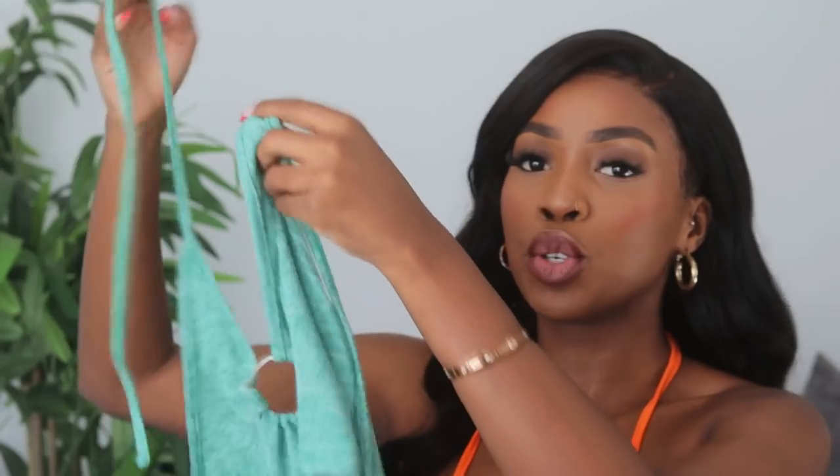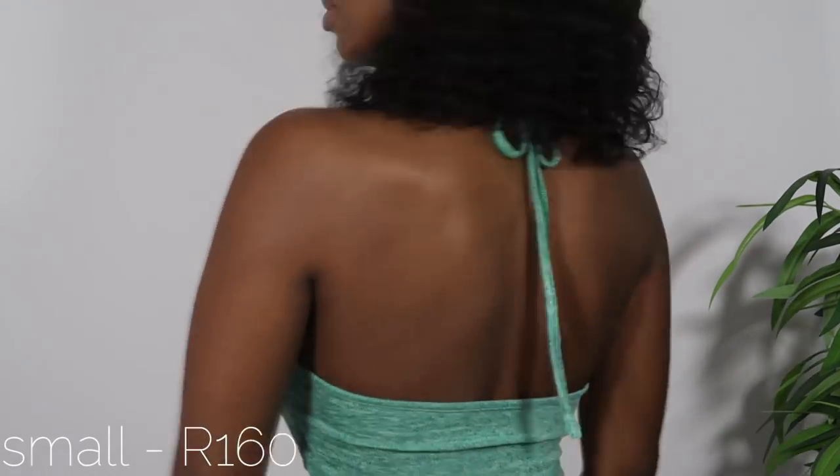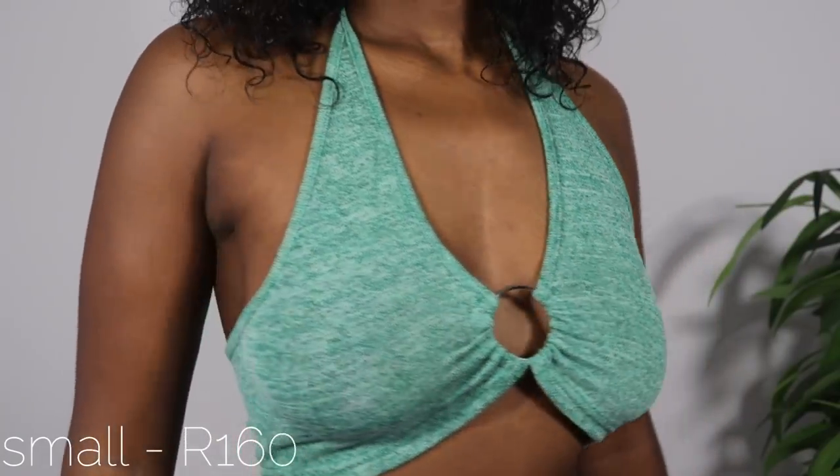Okay, so the first item that I got is this really nice green top. It's a crop top. It has a little halter vibe because you do tie it here at the top. On the website, it's called the Zaful Jersey O-ring backless halter top. Now guys, I really, really love this top. I feel like the material is exactly what I expected it to be. It is not super duper thick.